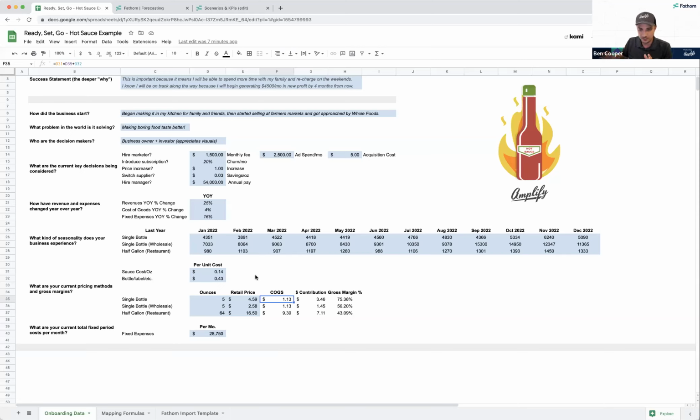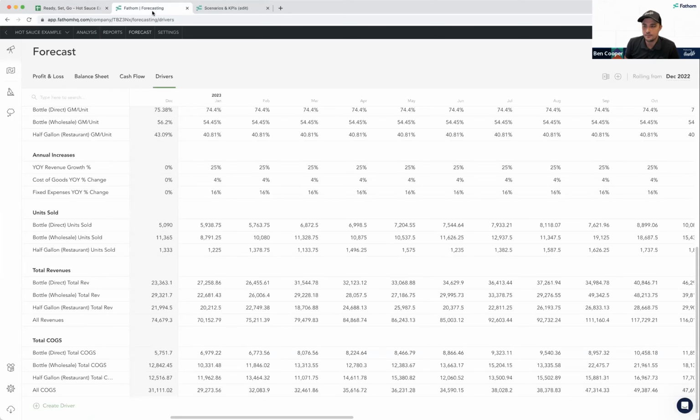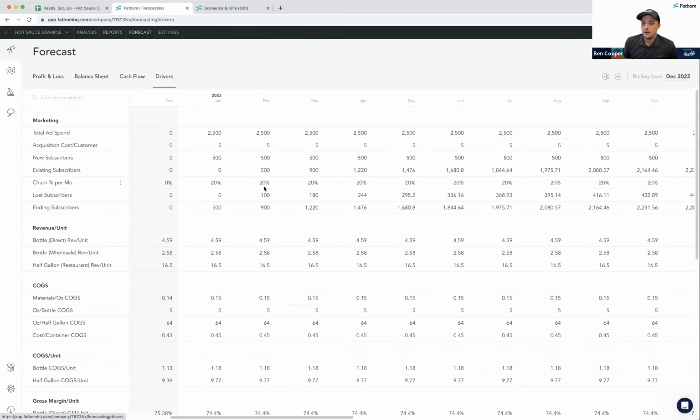So I know we just covered a lot. Rowan, do you have any input before I jump over to Fathom and start playing around in the platform? No, this is great. I think we've got some great questions, and I think they'll be best spent in our Q&A time. I've got a couple that I'll reserve. But no, I think we're tracking well.